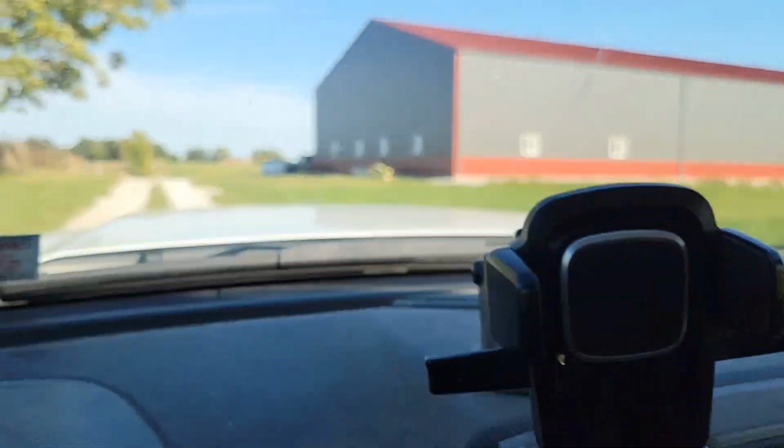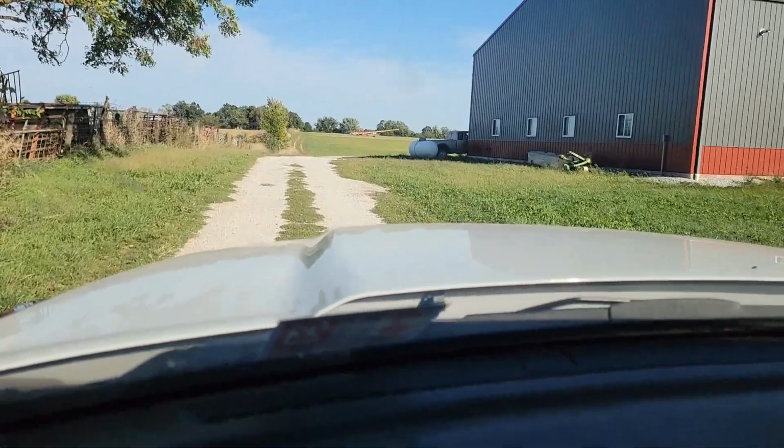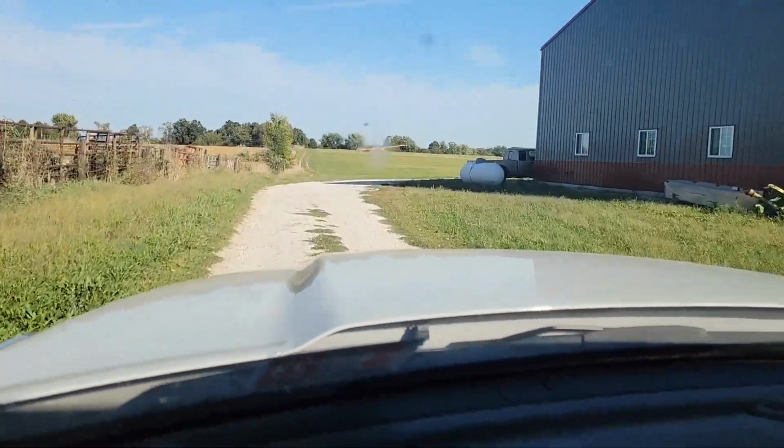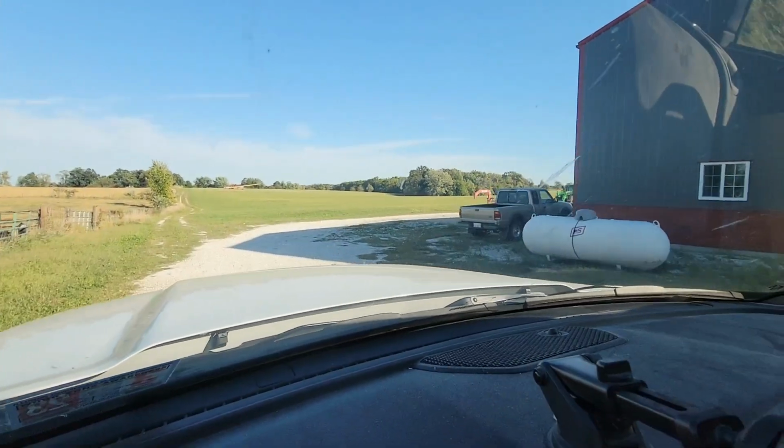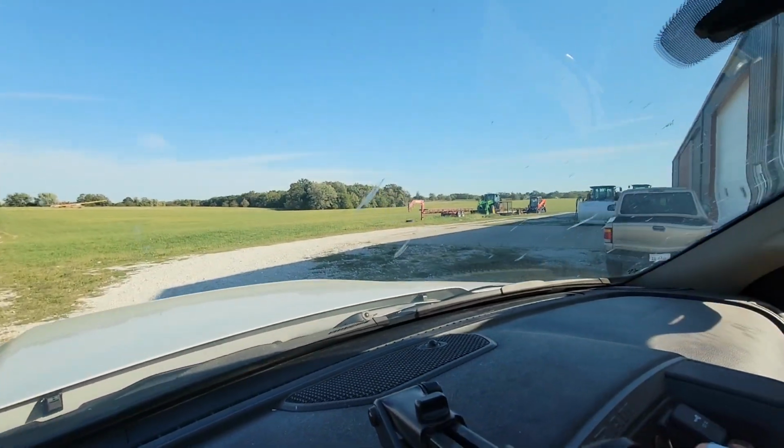So I'm hoping just to find the skid steer tucked away, maybe a little dirty. Outside of that, all in one piece. Let's see. All right, we're rolling up where the machine is supposed to be. It should be over here. Guessing it's around the corner. Let's hope it hasn't been stolen. Yeah, there it is.